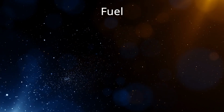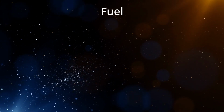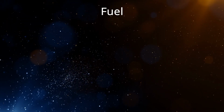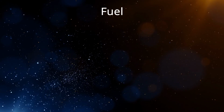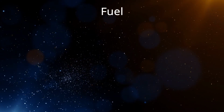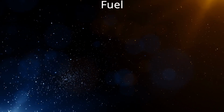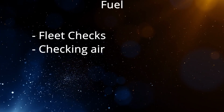So with fuel, obviously there's nothing you can do to save them on fuel on their budget end, because you are not a fuel company. You don't provide them a fuel credit card. But the way you can save them on fuel on the mechanical end is with these fleet checks and checking their air pressure regularly. Air pressure plays a big role in fuel economy.